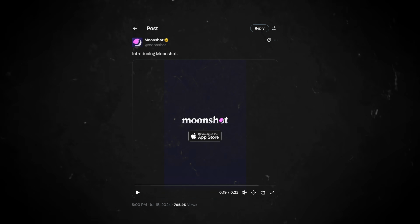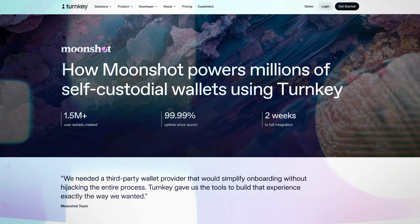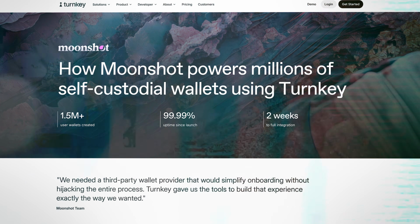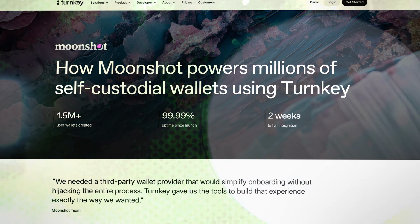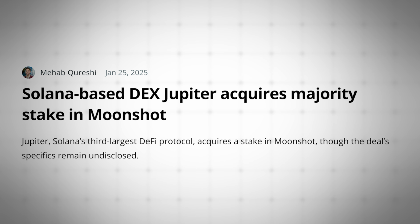Now, the fourth launchpad on today's list is Moonshot, a mobile app that was released in July 2024. The app is powered by Turnkey, the same firm that built Coinbase Custody, the world's largest crypto custodian. But the team behind Moonshot itself isn't publicly known. That said, in January this year, a majority stake in Moonshot was bought by Jupiter, Solana's largest DEX.